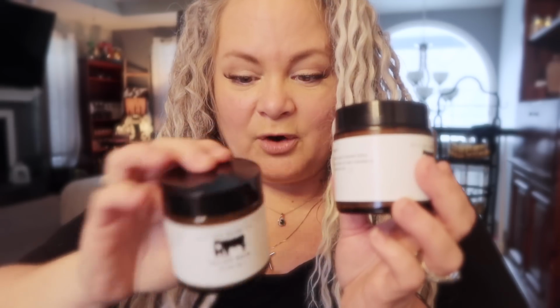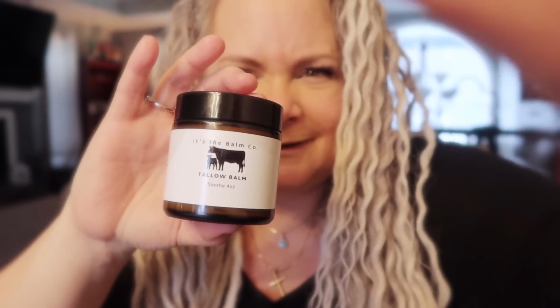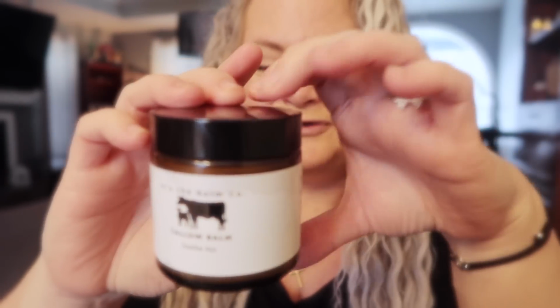The original, again, has the grass-fed tallow, the organic jojoba oil, lavender, and bergamot, where this one is the grass-fed tallow, the jojoba oil, and then cedarwood, lavender, coriander, Egyptian geranium, patchouli, rose absolute, and sandalwood. So the Soothe, I didn't tell you what was in the Soothe. Heather, you didn't mention what was in the Soothe, so that is quite the list.